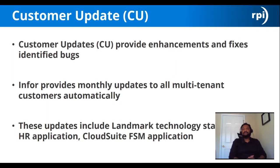So what is a CU? And I know many of you may be at different levels of knowledge about what a CU is. I know a lot of our clients are still on-prem, and I feel like as a community, we're still embracing cloud technology. So CU is a customer update, and it provides enhancements and fixes to bugs. So when we say an enhancement, an example may be when a hiring manager dispositions a candidate, they may have additional options that may trigger additional functionality. So it's really the product evolving and responding to the needs of the customers.